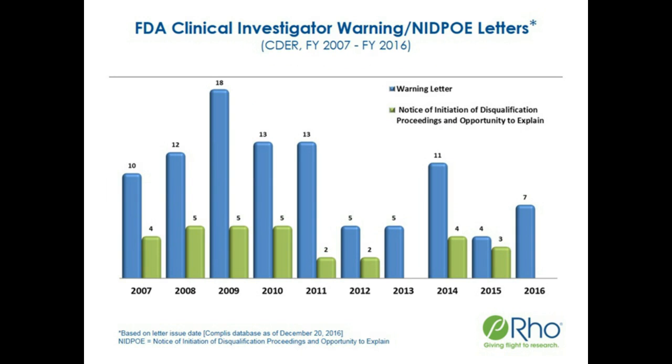This is what can go terribly wrong if significant and persistent noncompliance occurs and it rises to the level of scientific misconduct. Not only can investigators get warning letters, they can actually be debarred from conducting clinical research. This doesn't show the investigators debarred, but shows the numbers of NIDPO letters, Notice of Initiation of Disqualification Proceedings, initiated by the FDA with investigator sites. For example, 2016 doesn't show any NIDPO letters going out to investigators, but in 2015, 3 of the 4 sites indicated on the screen were undergoing NIDPO proceedings.